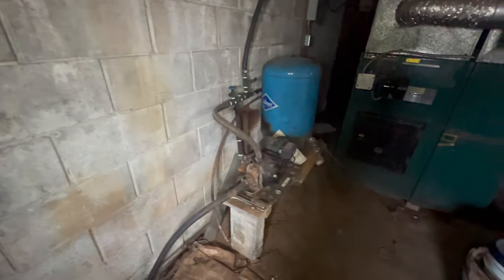So this is where the furnace and stuff is. There's an old sump pump. Hot water tanks. Lots of old bottles. What's this? Yeah. I wonder if they used to make wine here.